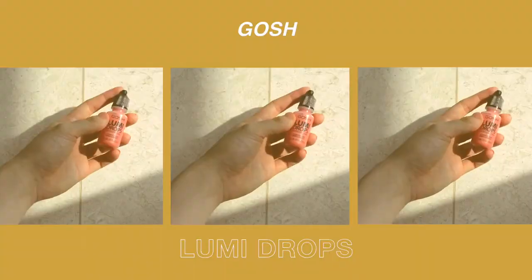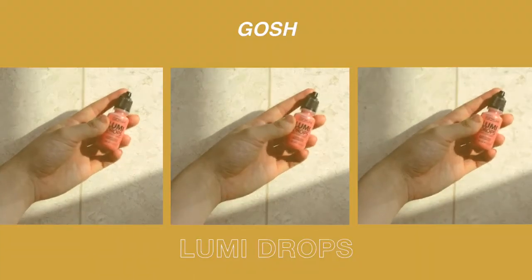I don't use bronzer, but I do use blush, and the blush that I use is the Gosh Lumi Drops in the shade Coral. This is very interesting because it's a liquid blush, which I haven't really seen before except from Glossier and from Becca, I think. But both of those aren't vegan. I really like this because it looks like you're naturally blushing. I feel like with some powder blushers, you can see it's cakey and gross, but this looks like it's just your natural flush, which I like.